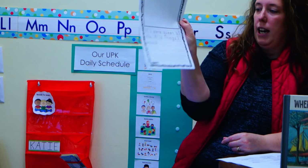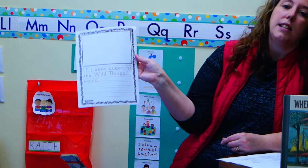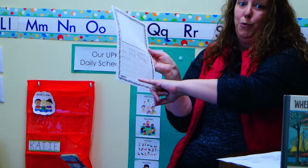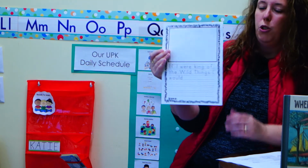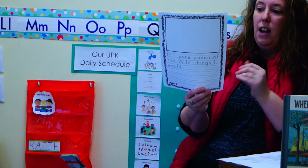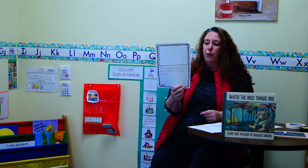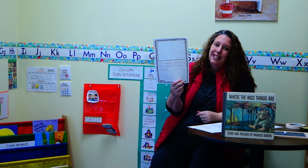So you can write on whichever side you like, and you can offer the other side to someone else to color on if you'd like. And don't forget to write your name down here. That's a good place to practice. So you can talk with your grown-up about what you would like to do if you were the king or the queen of the wild things. And you can draw a picture right here to share with us on Facebook.